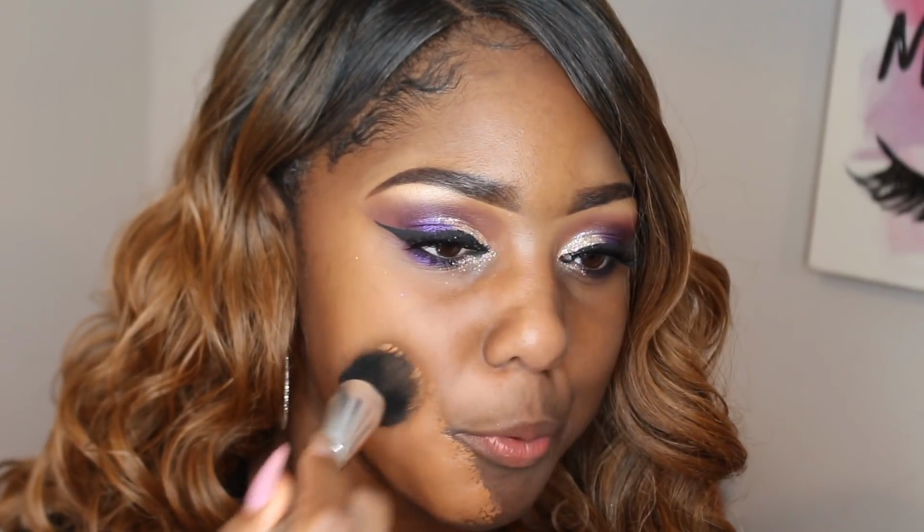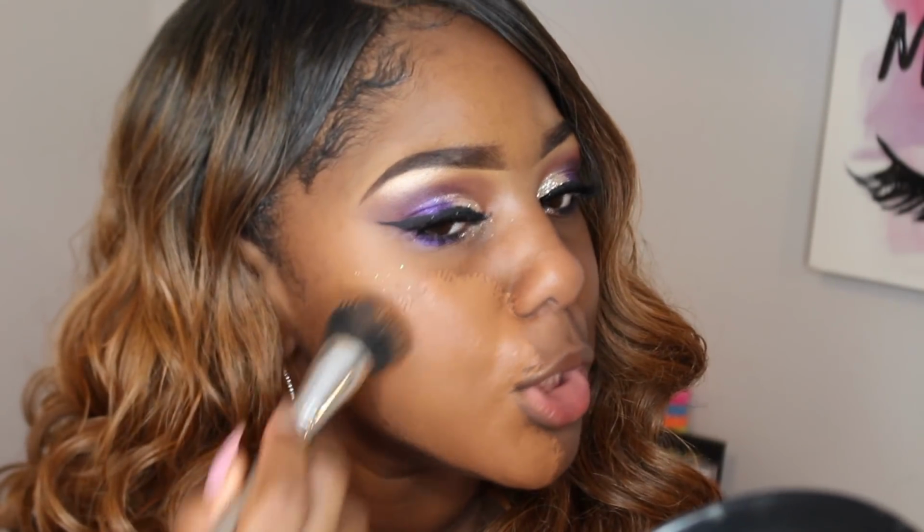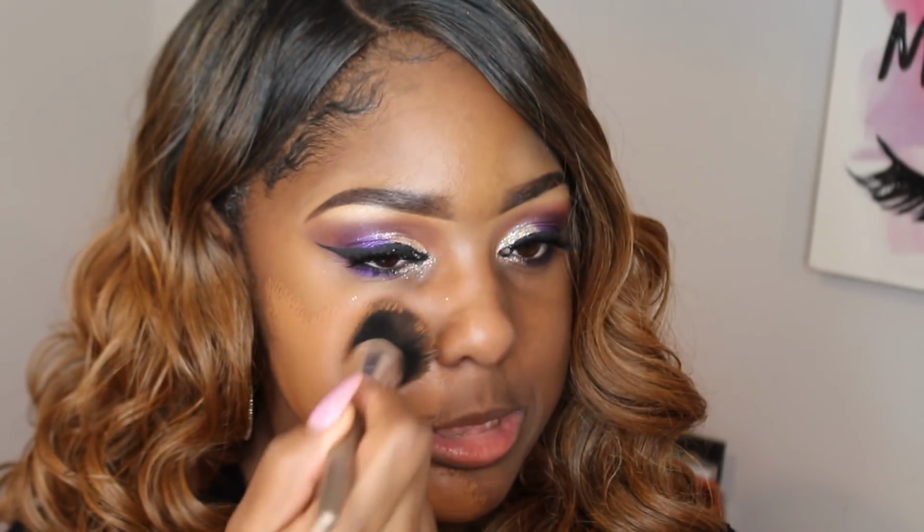Now, I don't have my skin prepped with any of my orange corrector. If you've been following me for a while, you do know that I usually do my orange corrector, but I just kind of want to see what this foundation has to offer by itself.